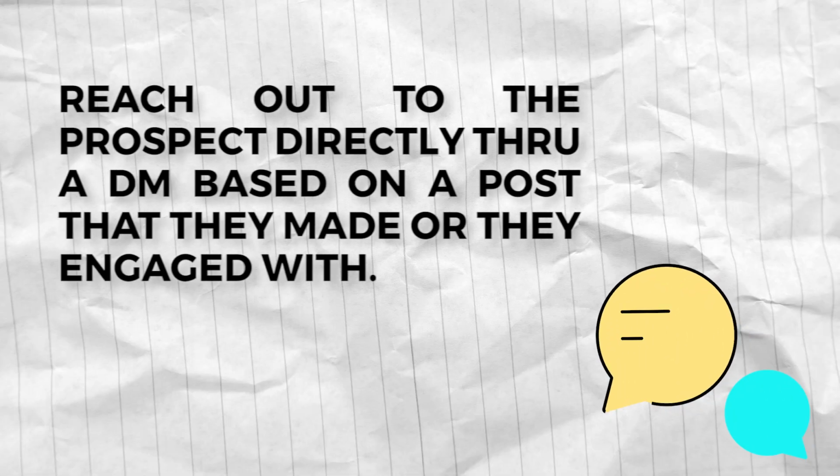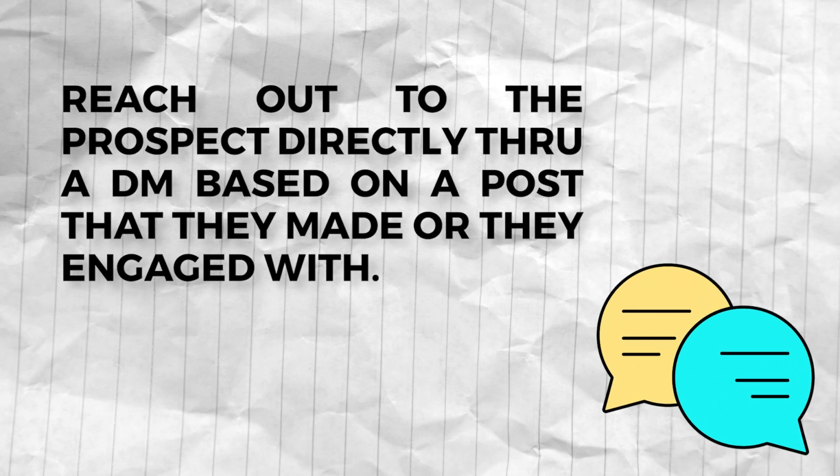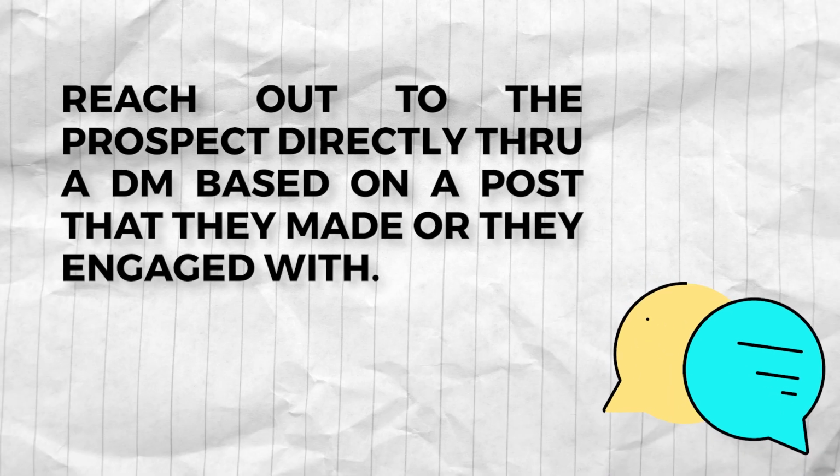Number two, another thing you can do here is reach out to the prospect directly through a DM based on a post that they made or that they engaged with. This allows you to construct a very relevant message to them saying, I saw your post, or I saw you engage with this post here. Here are my thoughts. And then you could transition to share with them how your solution can actually solve a problem that they have.